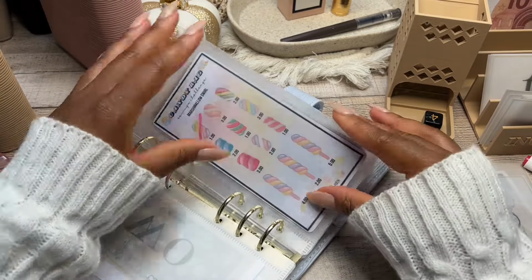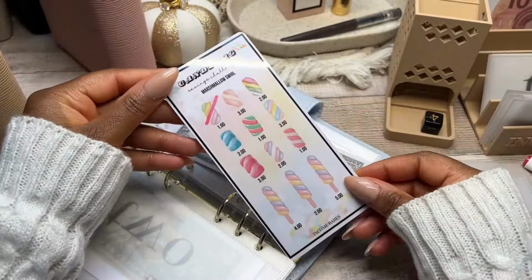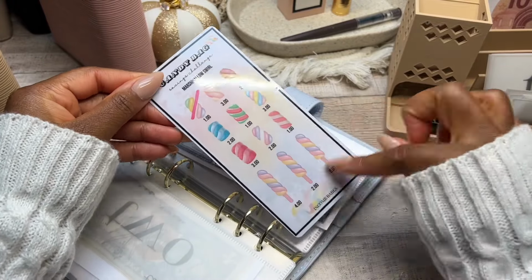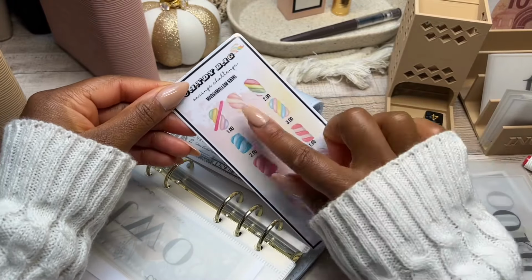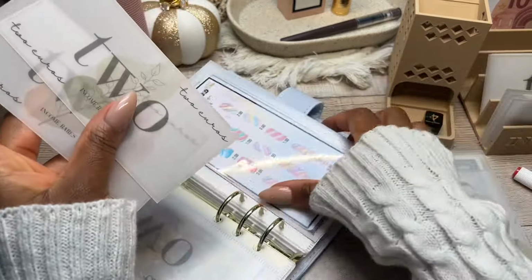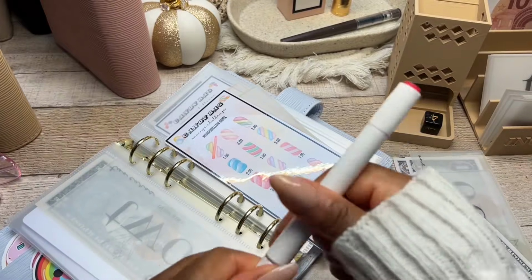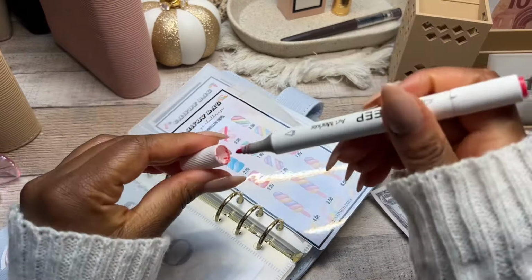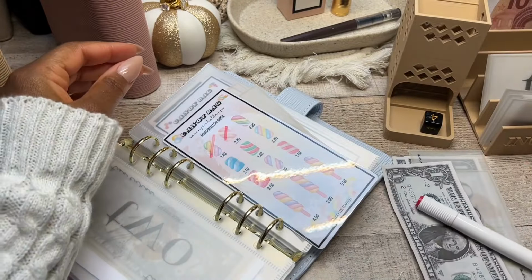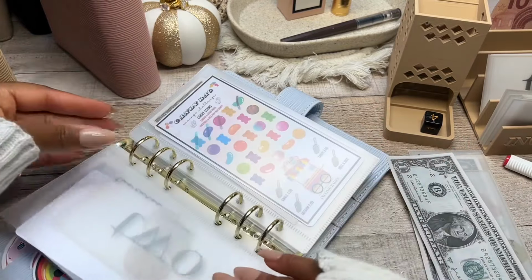All right, marshmallow swirl. Let's go ahead and take this out. We have a dollar in here so far, and we're going to go in the order that this is displayed. So the next one is going to be $3. I'll put in the 4 and take this dollar back out, and we'll go ahead and cross that one off. And that is now done.